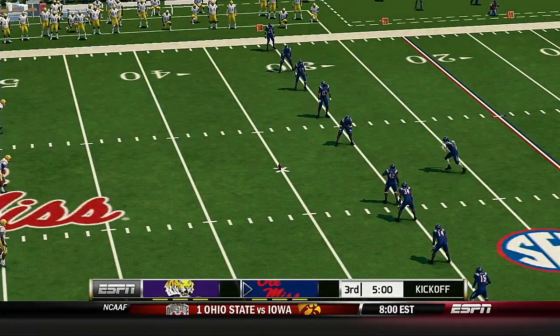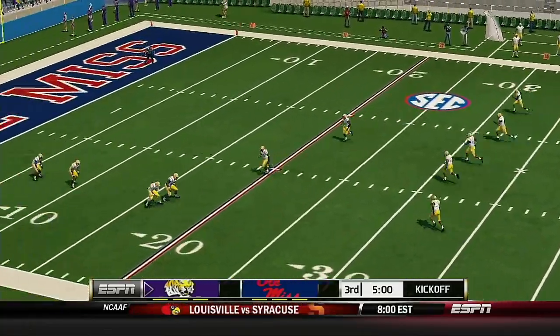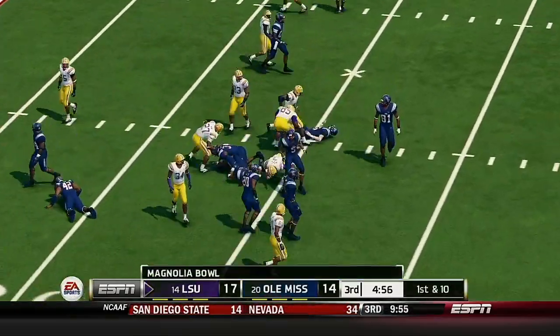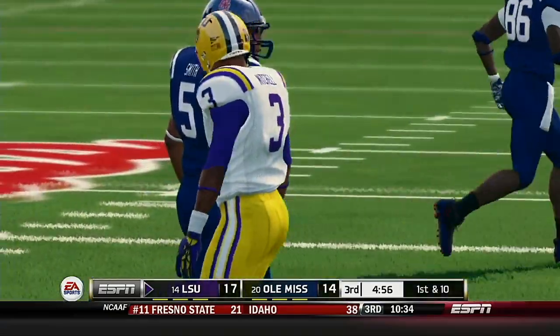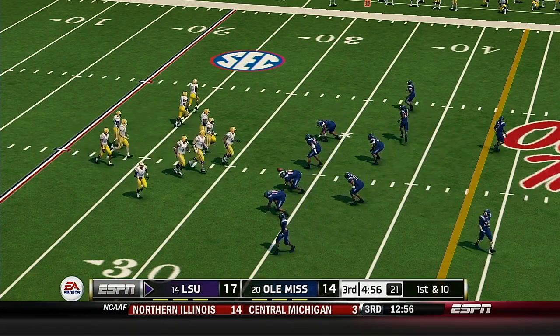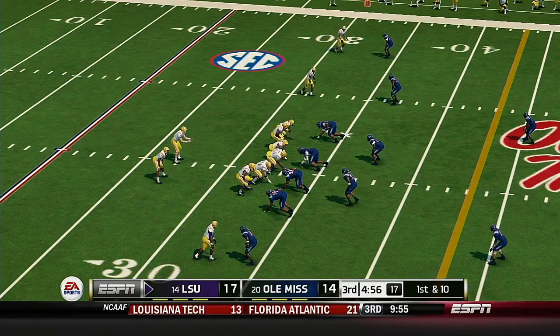Boy, I hope the second half's as good as the first. Just about set to start the third quarter in a tight one. He's tackled at the 33-yard line. So now both teams come trotting back out onto the field. LSU holds a field goal lead.